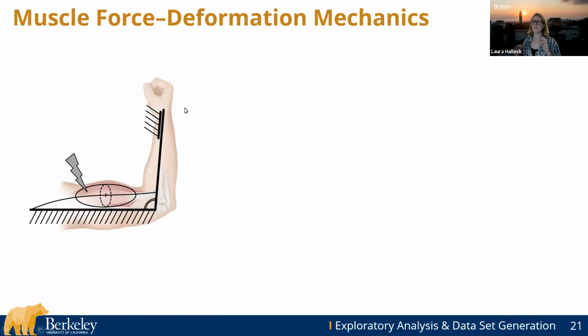So I mentioned before that we have this nice physiological model for what is happening when muscles deform and force is exerted. Muscles are roughly isovolumetric, so they'll stay roughly the same volume throughout a contraction. So that means that if there is this ratcheting motion and the tendon's getting longer, then necessarily you're also going to see deformation in the other dimensions.